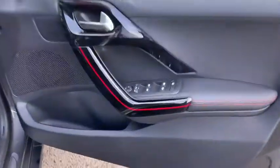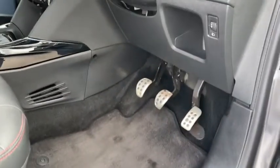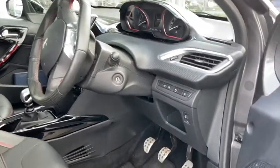And of course, on the driver's side, you've got all the controls you'd expect, like your mirror and window controls. There's tons of room down by the foot pedals. And of course, we've got additional driver controls up above, including our child locks.